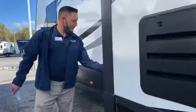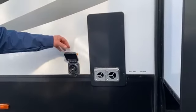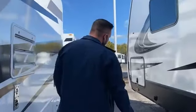So you got a 50 amp setup on these for the plugs. If you are staying at a campsite that only has a 30 amp setup, which is very common in a lot of the campsites around here, real simple. You can just get a little extender. It just plugs into the 50 amp, and then you're good to go at a 30 amp campsite.